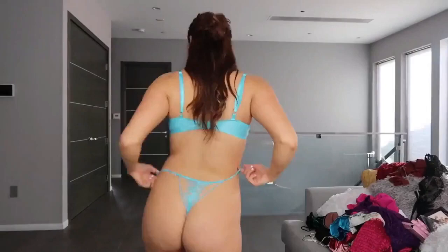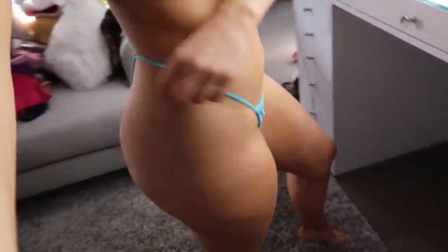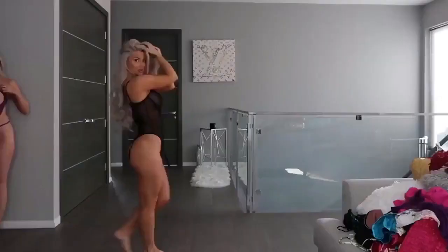Spill the tea. Here's the back of it. It plunges down and it opens. Oh my god. Oh, wow. They're so soft. Wait, I gotta do the other one. I gotta make it even.